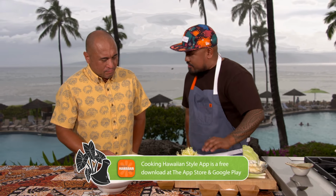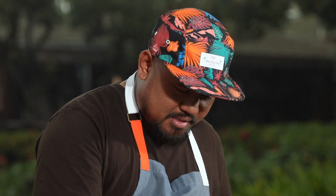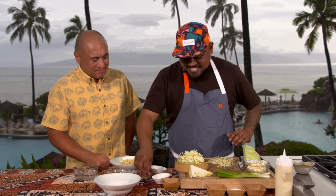And what do you got in the bottle there? This is our macaroni salad that was pureed. You pureed it over the top of it. Okay. And I never would have thought of putting the elbow macaroni inside of the actual dish. Yeah, we got to get that whole idea of it.